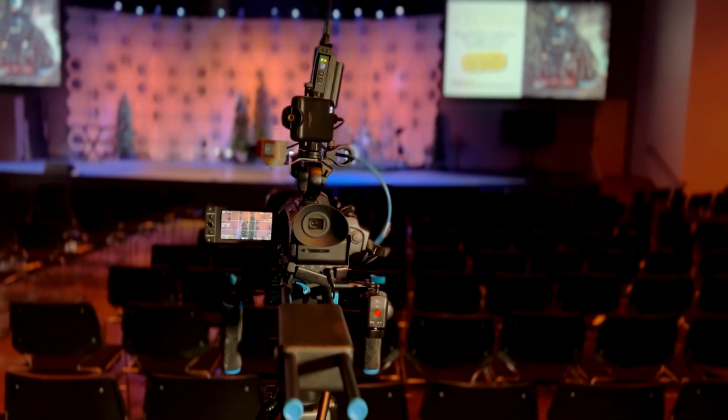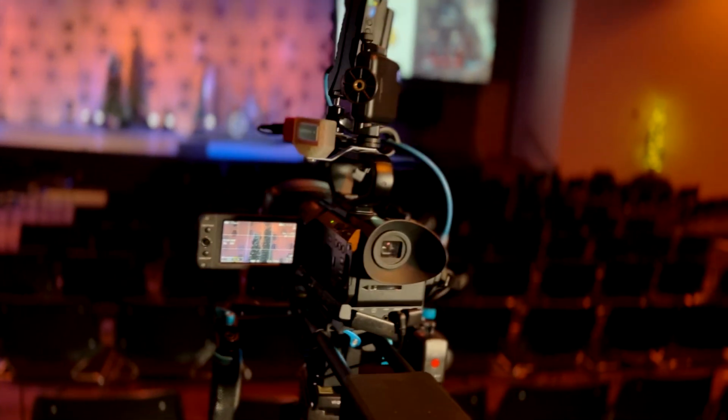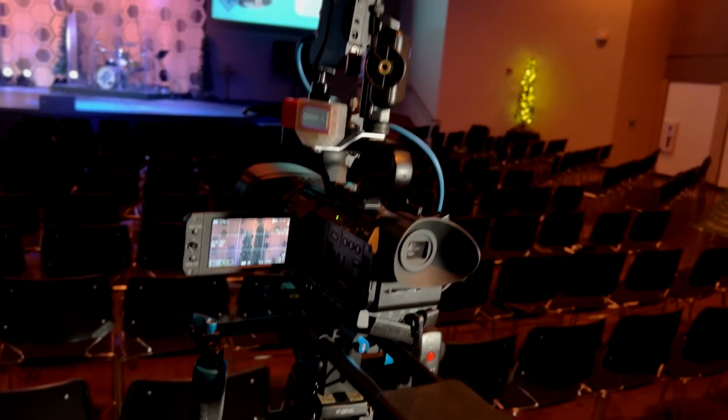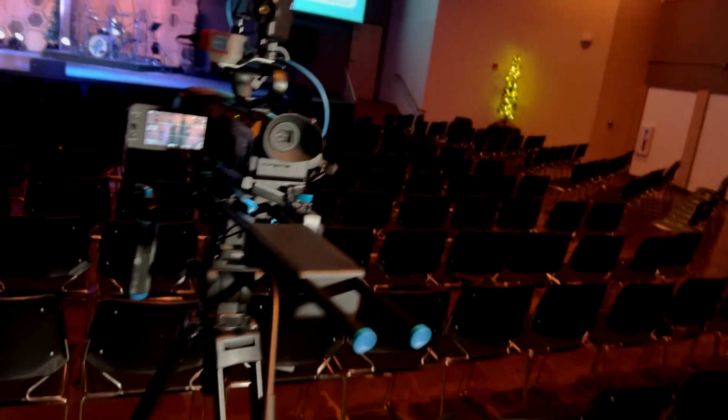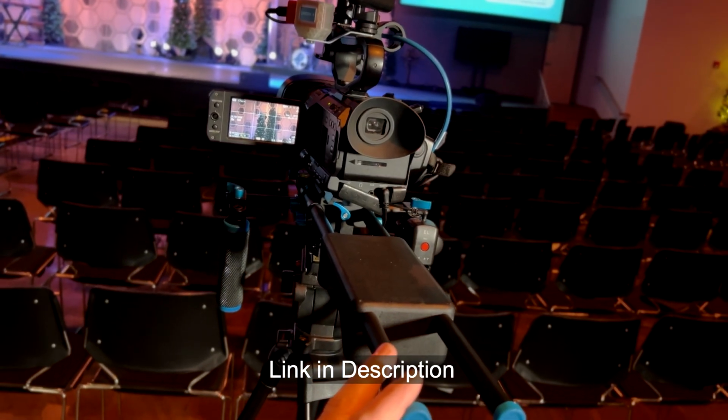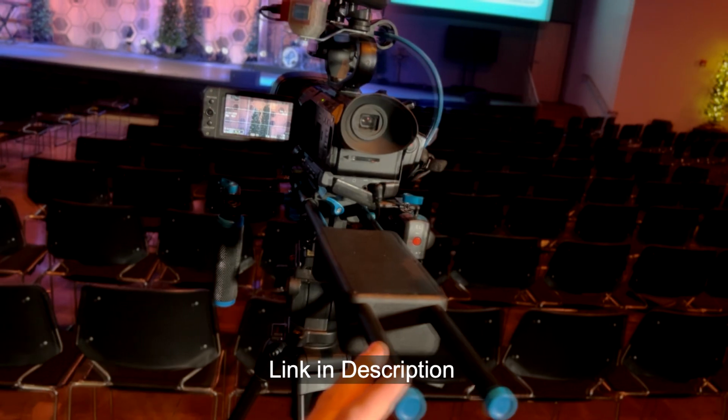So these are the cameras that we're using. Currently we have the JVC 4K cams. We've had these for quite a while. You'll see a couple other things I've rigged up here. These are a couple of cheap shoulder rigs that I found on Amazon that we've come to find work really well.